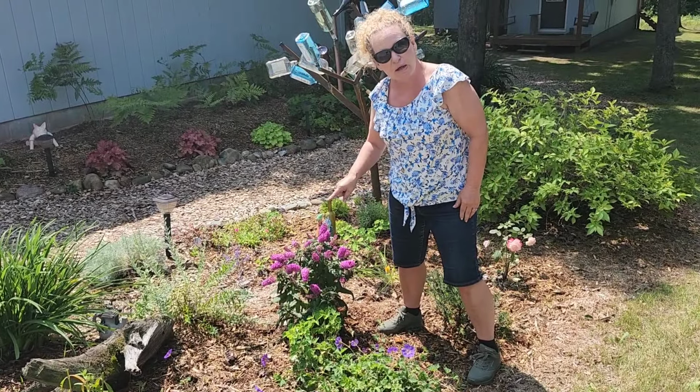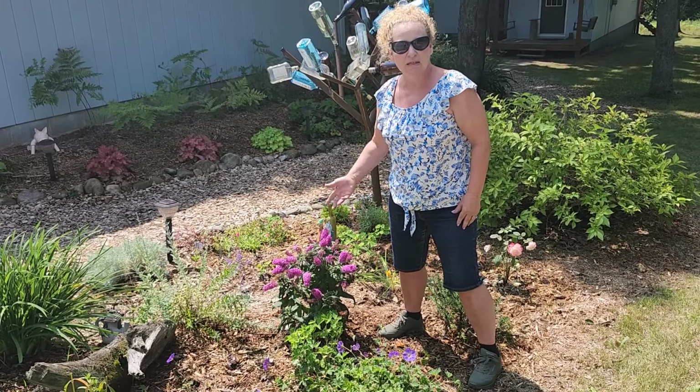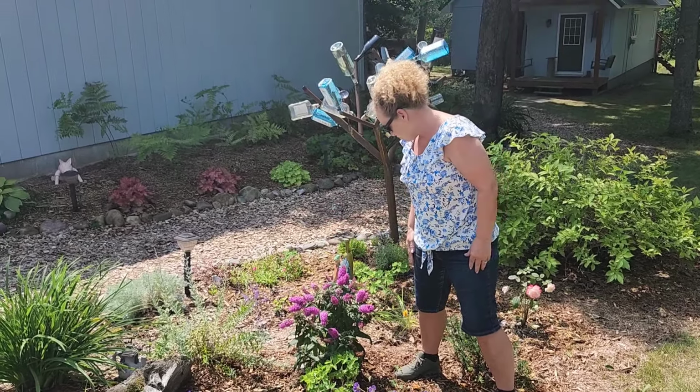I cut off some of the spent blooms on it too. And it's got more coming, and I didn't realize, I wasn't expecting it to continue blooming like that. It looks great.